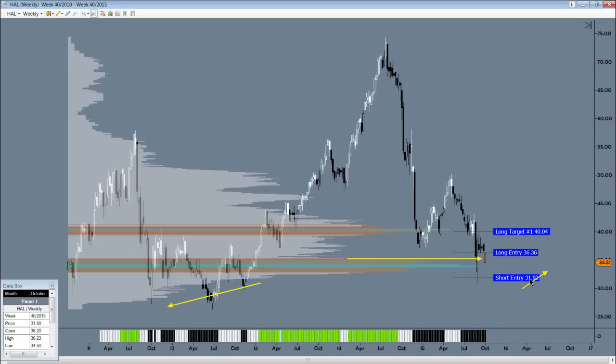Basically getting below 32 puts us below this floor here, and if we start trading below that, we could actually see a pretty big move down in Halliburton. The trading commitment drops off, and outside of a quick recovery of this zone here, that could also lead to some new lows. This is a real nasty rejection of this support area here, and we're actually driving back down after finding a bounce at this level.